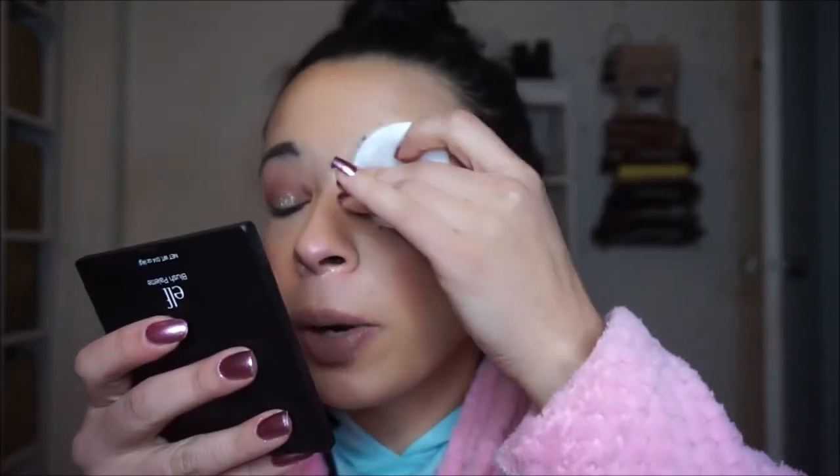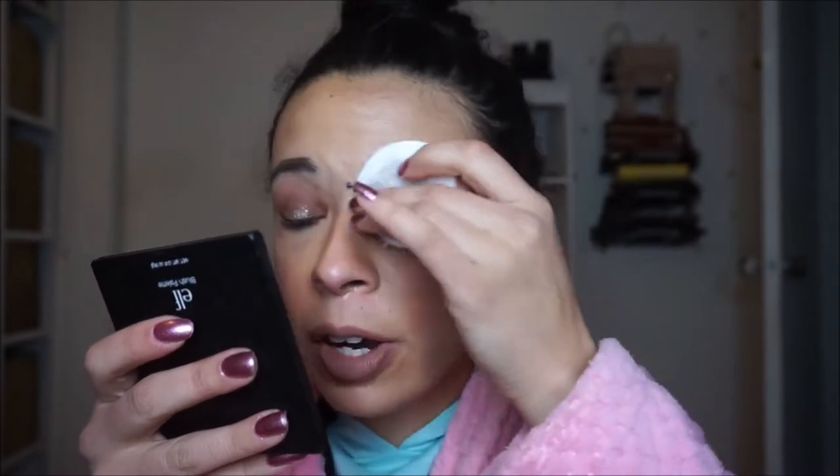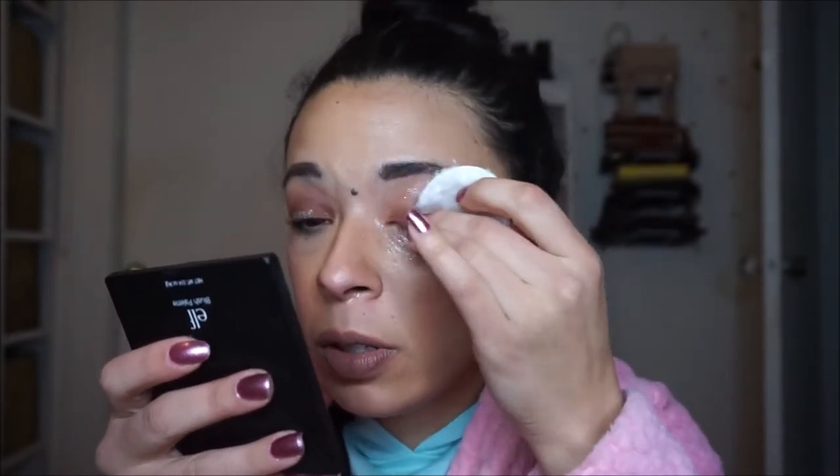Okay, so far there's still a little bit of sparkle left, but sparkles aren't really the easiest to remove. It's actually not working too bad. I didn't have any eyeliner on today though.